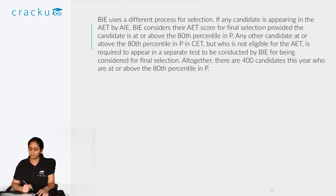BIE uses a different process for selection. If any candidate is appearing in the AET by AIIE, BIE considers their AET score for final selection, provided the candidate is at or above the 80th percentile in P. Any other candidate who is at or above the 80th percentile in P in CET but who is not eligible for AET is required to appear in a separate test to be conducted by BIE for being considered for the final selection. Together there are 400 candidates this year who are at or above the 80th percentile in P.